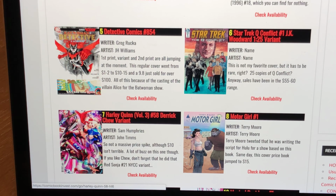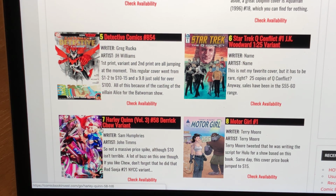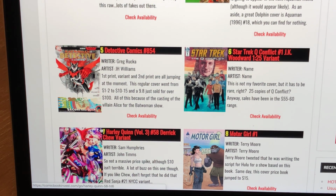Number 5 on the list, Detective Comics 854. There's a first print and a second print. They're all going up right now. First print's going for $10 to $15, and I guess a 9.8 sold for over $100. All of this is because of the casting of the villain Alice for the Batwoman show. So again, another entertainment-related reason why the book's going up.